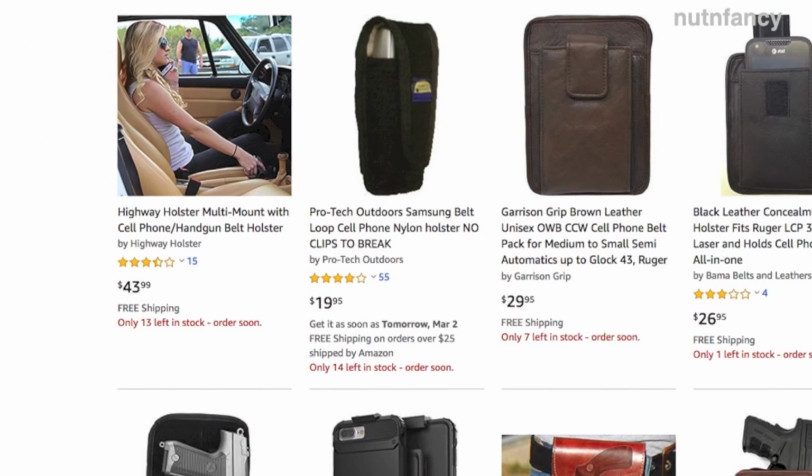And then the honorable mentions, I will say, before we wrap it up: maybe those side electronic carries that clip to a belt. They just scream gun to me. The fake cell phone case, yeah. I wouldn't do that. It's nerdier than a fanny pack. It says a lot.